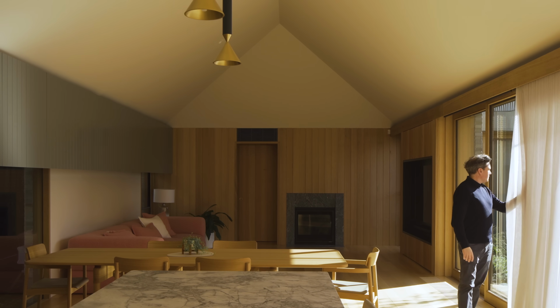The ground floor consisted of main bedroom at the rear of the space, kitchen, living, dining, facing the central garden, and then we had this front room.